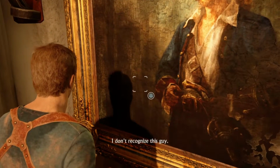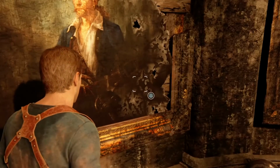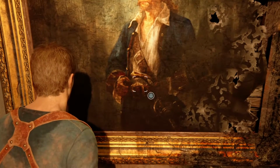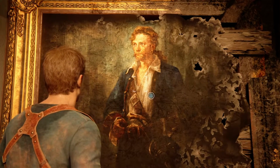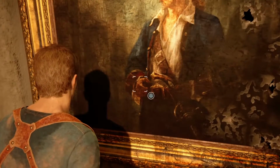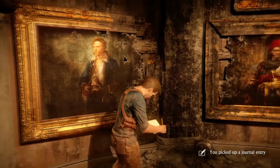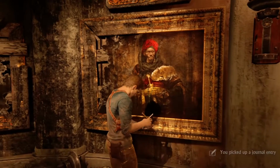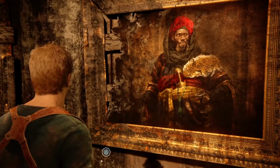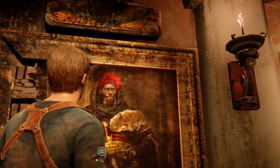I don't recognize this guy. Looks a lot younger than the other pirates. Nada. Is that square on his arm? They're usually in squares. Nah. Nope, a little higher up. That's one. Okay, got that one. Where's yours? In the corner. There it is.